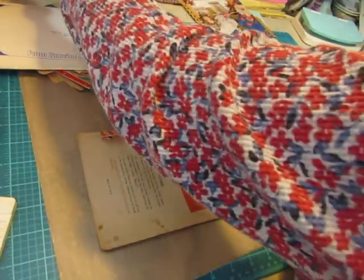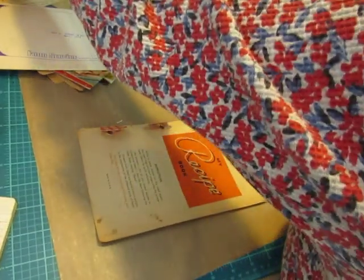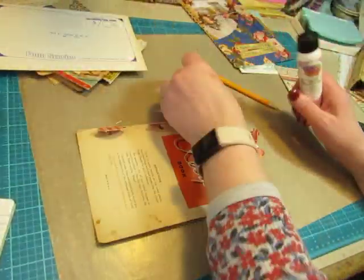Okay, so I'll just glue them on, and then this will be ready. Well, no, then I have to glue the pocket on. And it will be ready to add to the book.